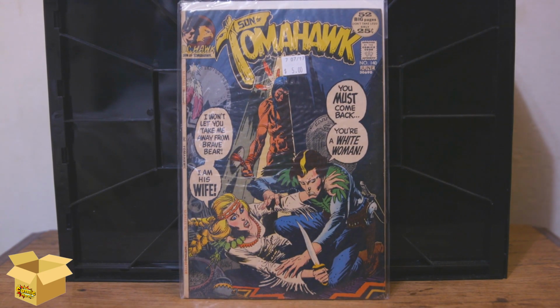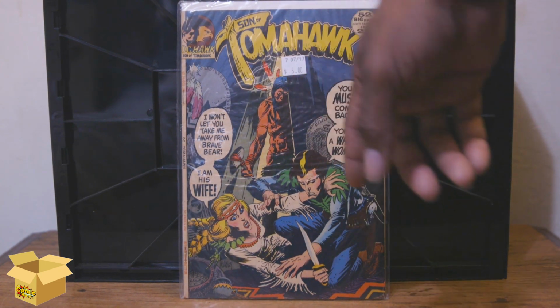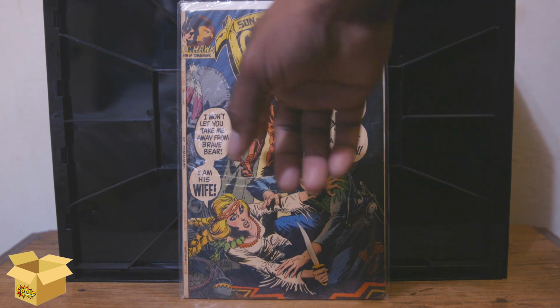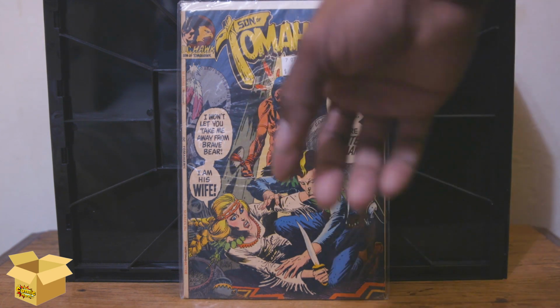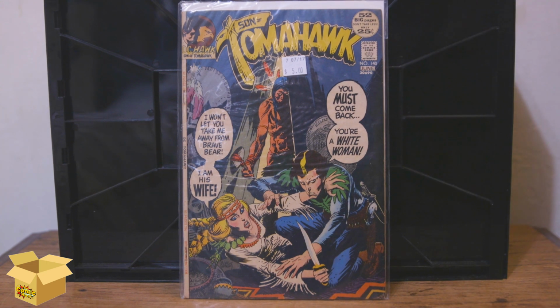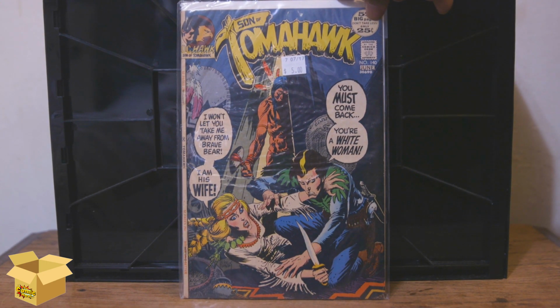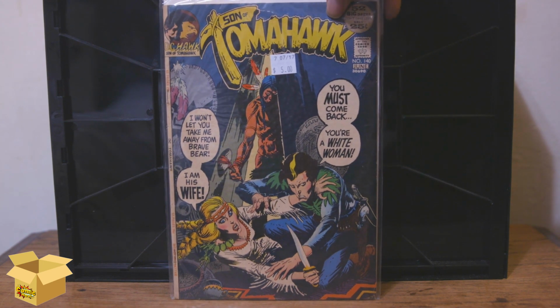Now for a little comedy. I only picked this book up here, man, just because of the cover. I'll let you see the cover, let you read it. Paid $5 for it. It says, "I won't let you take him away from Brave Bear. I'm his wife." He said, "Well, you must come back. You're a white woman." I'm like, damn. I mean, they were just getting away with bloody murder back in the day, man, with some of the stuff that was on covers. So I picked that up just off the strength of the cover.